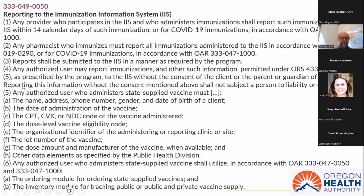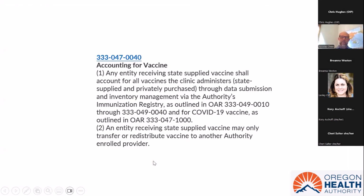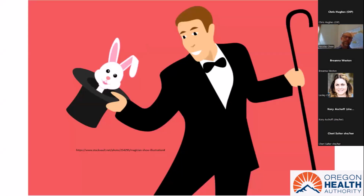There's information that has to be given, and users who supply vaccine have to use the inventory. So vaccine accountability, where did the vaccine go? Well, more law. Any entity receiving state supplied vaccine shall account for all the vaccines that it administers through data submission and inventory management. And then number 2 says, if you're getting state supplied vaccine, you can transfer it to another state supplied vaccine enrolled clinic, but you can't transfer it anywhere else.